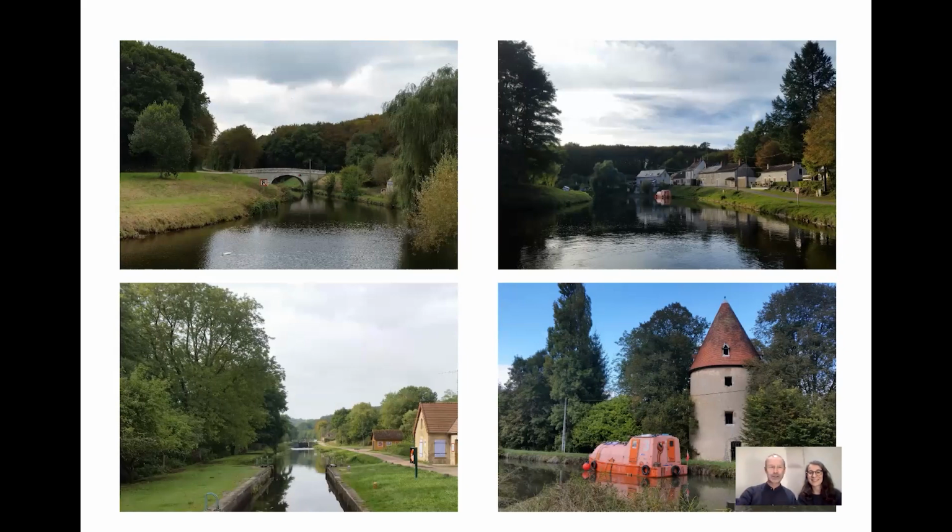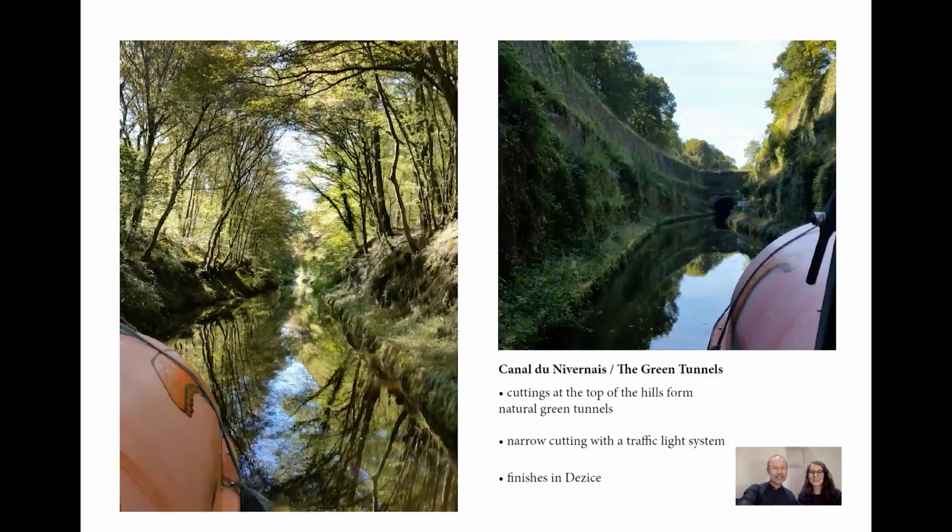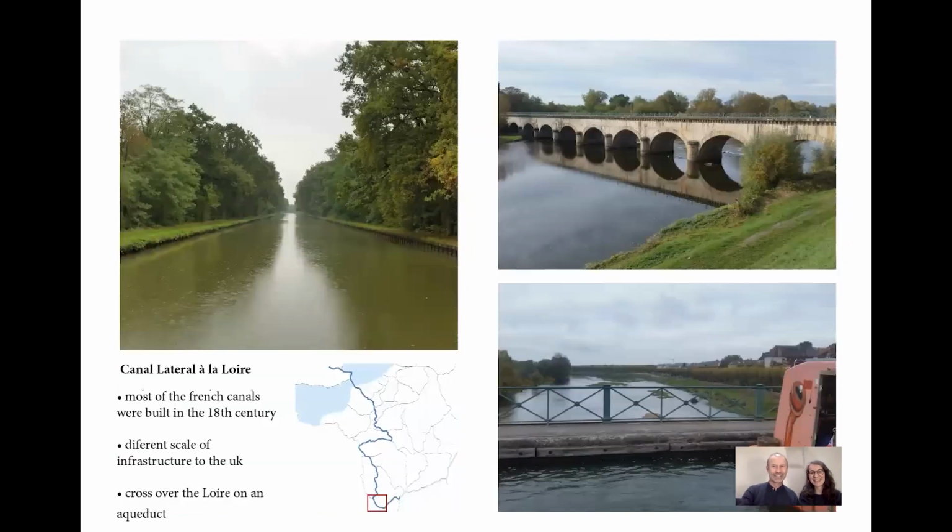Yes. It's super narrow because you end up going through these green lanes, which are kind of overgrown with trees and tunnels and cuttings. So you're cutting through a series of hills. And only one boat fits in the tunnel, right? And actually it's kind of raw rock on the sides with bits sticking out. So you're looking out the side, seeing all these boulders go past.